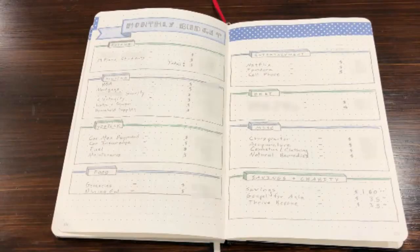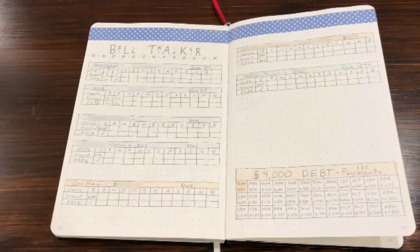And then I have my monthly budget, which is broken up into categories. So first I have my income, my housing, vehicle, food, entertainment, my debt that I'm trying to pay off, miscellaneous things like cosmetics and clothing, and then my savings and my charity giving. So having it all really spread out this way really helps me to keep track of what do I want to spend in this area, what am I already spending in this area. So it helps me to keep track of those things.